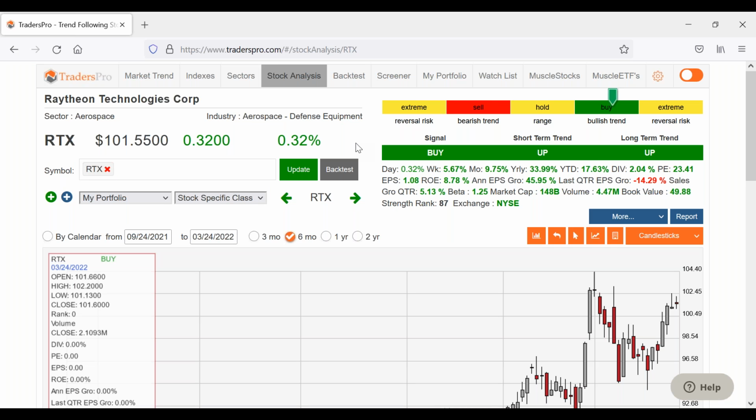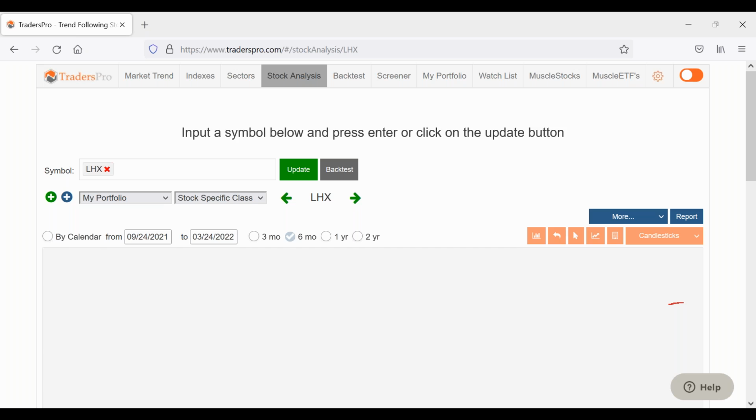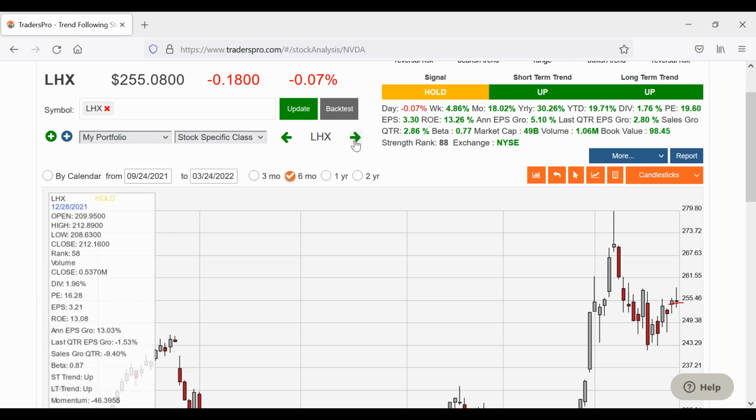RTX has had a pretty good move. Well, it had a nice move on Tuesday. Yesterday, moved up a little bit. Then basically it's been stalled out, to be honest with you, the last couple of days. But I don't see a reason to bail on this one. This still looks like it wants to go higher. LHX still looks good.